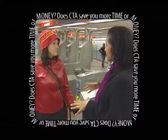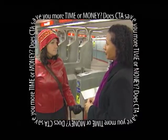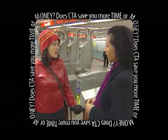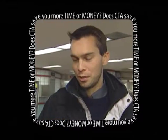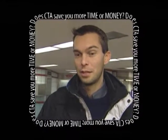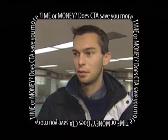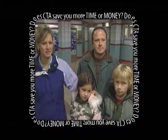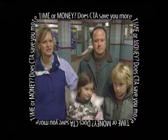We found that some people save more time and some people save more money by taking the CTA. Which one is it for you? I don't own a car, so definitely for me it would be saving money. Okay. I take the bus to work every day, and it's an easy commute. A bit of both. It's the most effective way to get to work. It's cheaper than paying for parking, and it's quicker than driving. Both. You don't have to find parking, and you don't have to pay for parking. You know exactly you're going to get there. You're not going to get stuck in traffic.